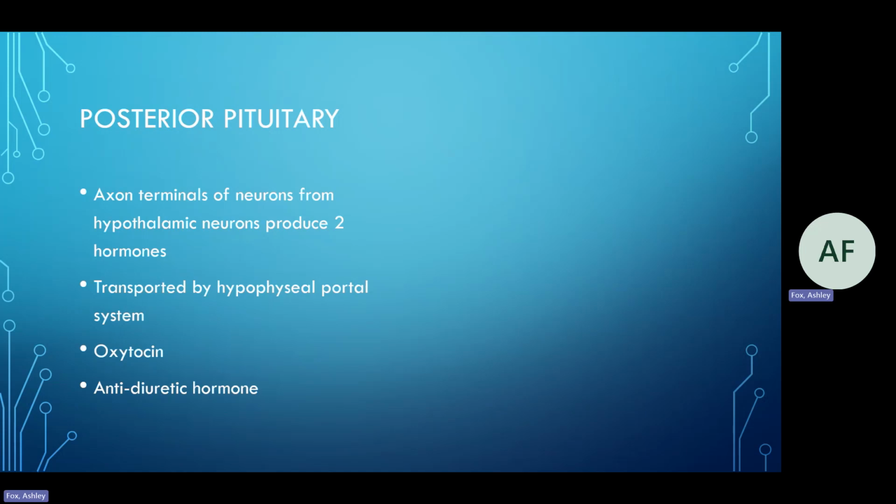In the posterior pituitary, the axon terminals are the ends of the axons of the neurons from the hypothalamus, which produce those two hormones that we mentioned, oxytocin and antidiuretic hormone. The neurons in the hypothalamus produce the hormones, and they can be transported through a portal system. So remember, a portal system goes through two capillary beds. So it's going to go through the capillary bed of the hypothalamus and then the capillary bed of the pituitary. When we say hypo, that's the hypothalamus; physeal is more our pituitary gland. So oxytocin and ADH are released by the posterior pituitary.